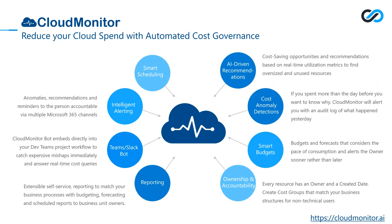We also do intelligent alerting. So we leverage multiple Microsoft 365 channels, to-do list, reminders, mail, Teams, all that kind of thing, to make sure that you're always across what's going on in your system.